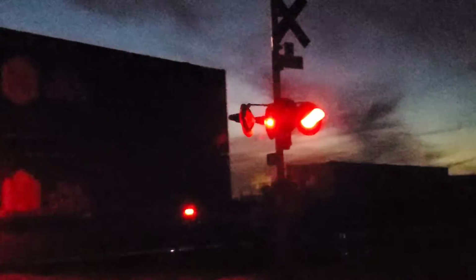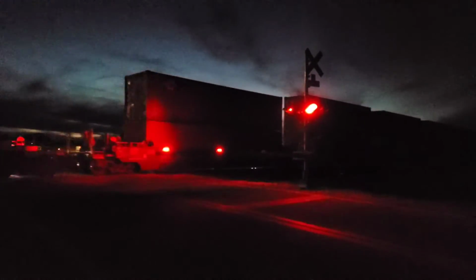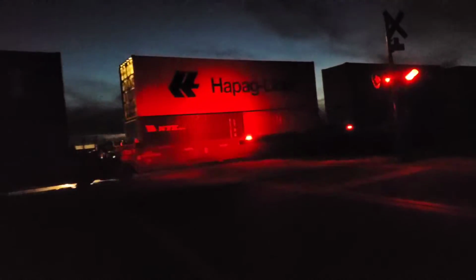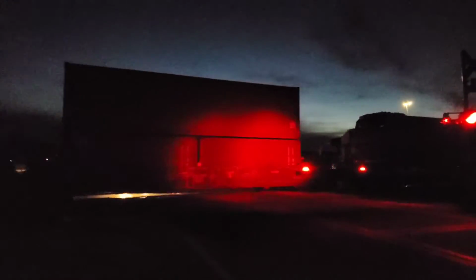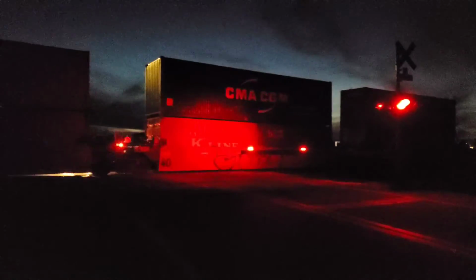Getting kind of dark. DPU's in the middle, I can see. Getting really slow. Real slow. Let's see what we have in the middle. We have 8210 and 6524 with its overhead lights still on. It's going pretty slow now.